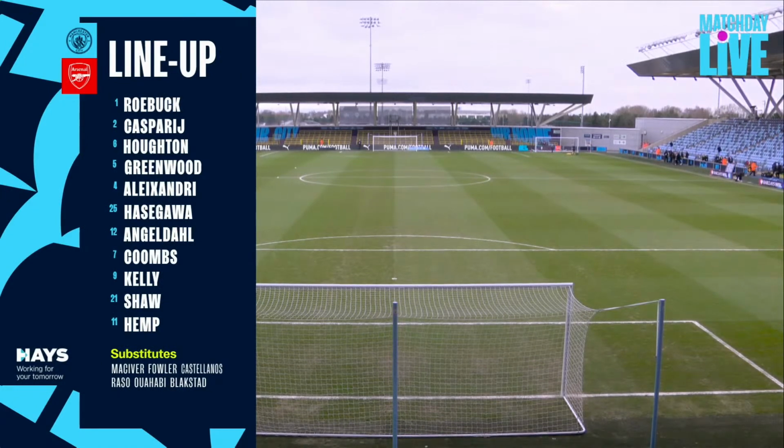So here we are, starting in goal, coming into the side. Ellie Roebuck is one of 3 changes from, of course, that game against Arsenal earlier on in the week. Then we have Kirsten Kasperai. Captain in our side is Steph Houghton. It was great to have her on Matchday live for the Tottenham game alongside Jolene Lescott. Alex Greenwood as well alongside her with Leia Alexandri.